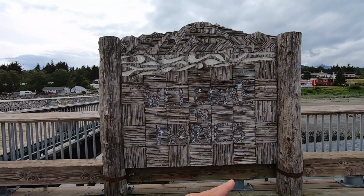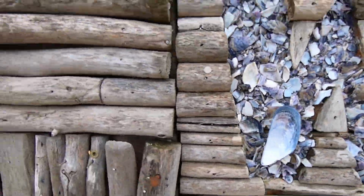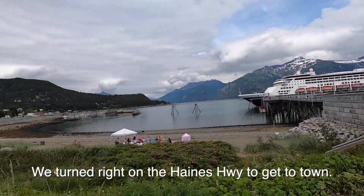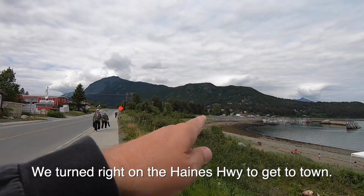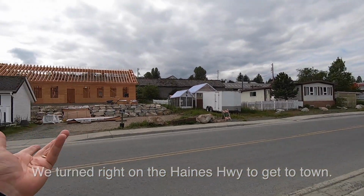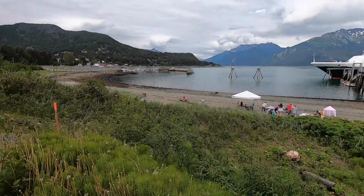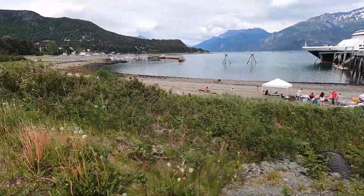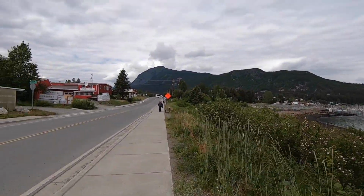Welcome to Haines. That's made out of wood and shells. See that? Shells. Got off the ship again. This time we made a right. We're heading over to downtown Haines. That's downtown. This is Fort Seward, apparently. And there's a family gathering at the beach today. So we're gonna see what there is to see.